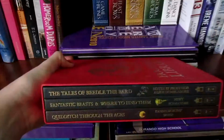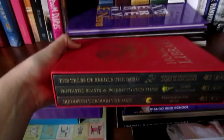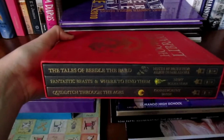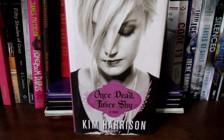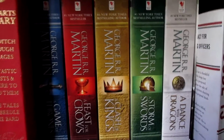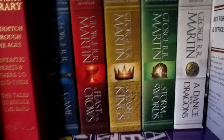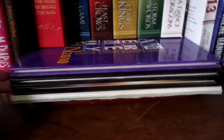Hogwarts Library, including all 3 books of The Tales of Beedle the Bard, Fantastic Beasts and Where to Find Them, and Quidditch Through the Ages. Once Dead, Twice Shy by Kim Harrison. The complete series of Game of Thrones by George R.R. Martin. And underneath that are all yearbooks from middle school.